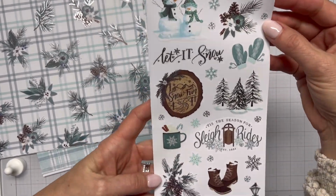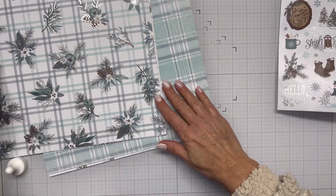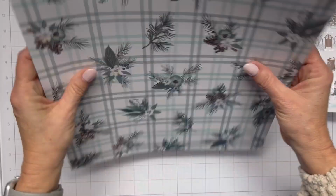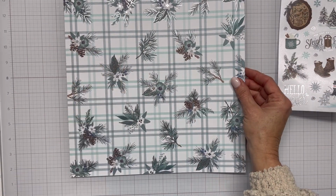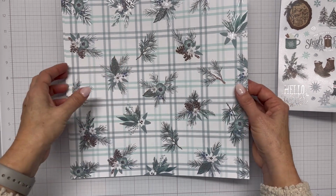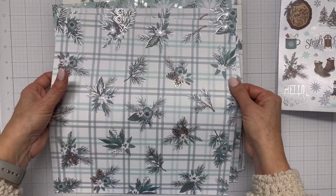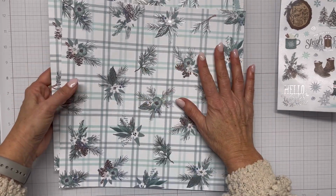Just really super cute. You know, I'm done with Christmas card making, but it is winter, and I said on my last video, we actually got our first taste of winter on New Year's Eve. We have had really mild weather, and so winter's here, and it'll be here for probably 3 or 4 more months. So I thought it'd be fun to make some winter cards, and I love this color palette.